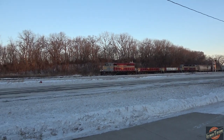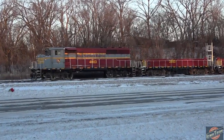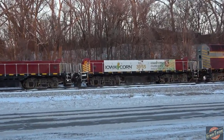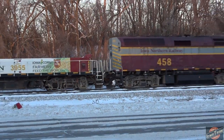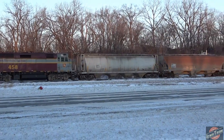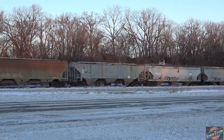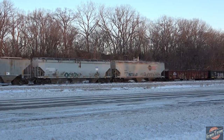Yeah, nice. Looks like we'll get the Iowa Corn Slug. As you can see, you got your F40 locomotive. I'm told those F40 locomotives, that last one there, have a higher amperage than the GP38, so they'll use them when you see the slugs.